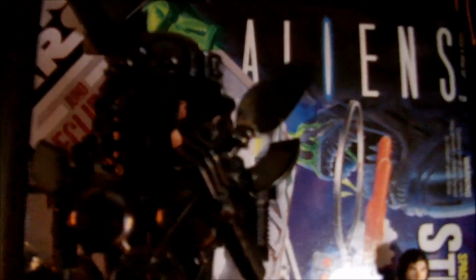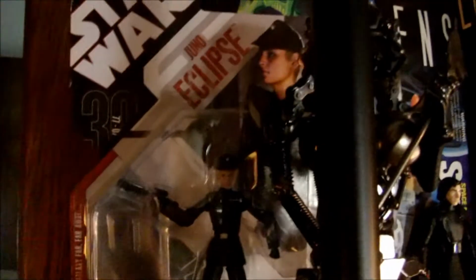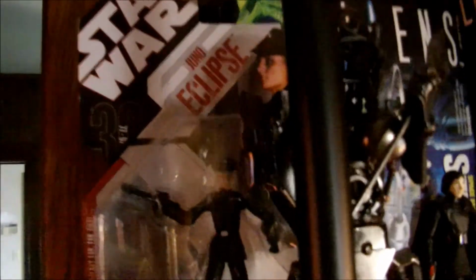Custom Last Jedi, Kylo Ren. This cool Predator hardware statue. Picked that up a few years ago. Juno Eclipse carded just because I didn't feel like walking downstairs one day, so there she goes.